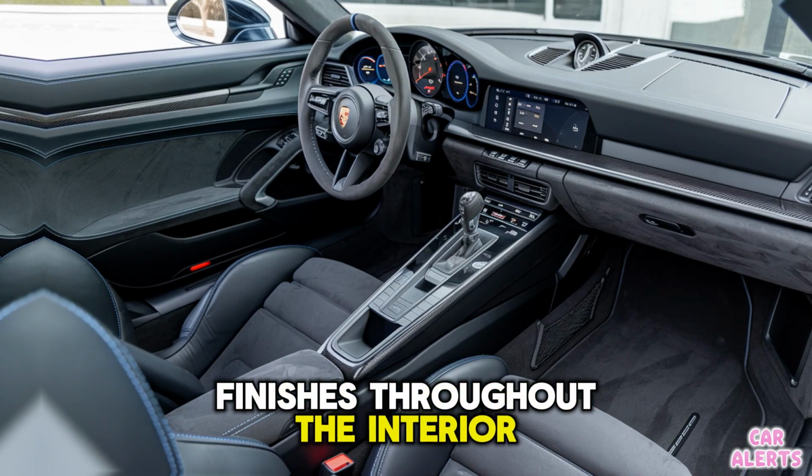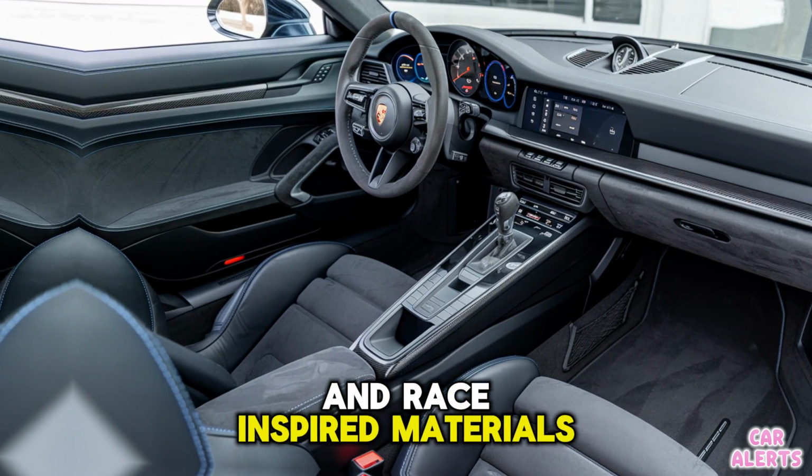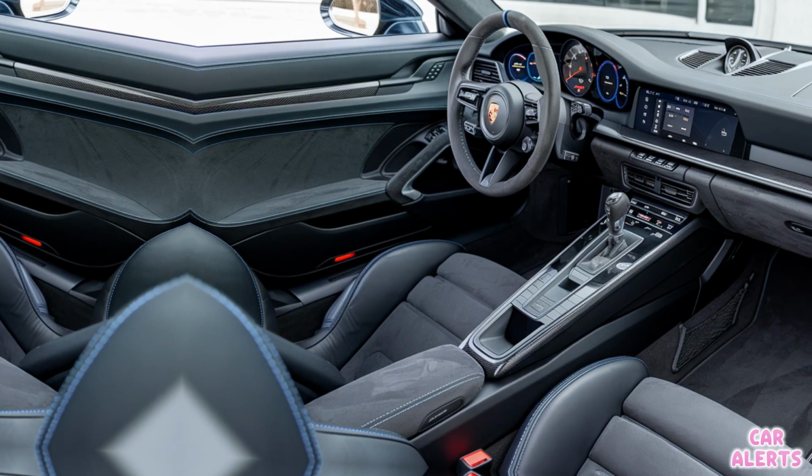Finishes throughout the interior lean toward exposed carbon, contrast stitching, and race-inspired materials rather than plush comfort.